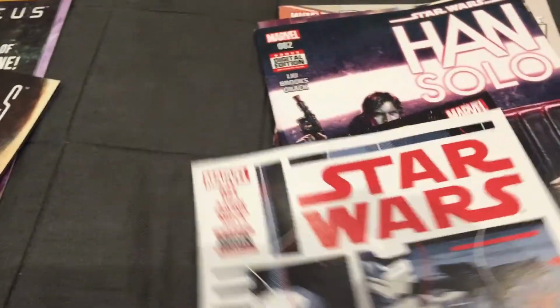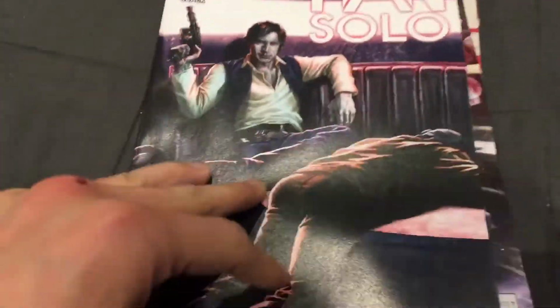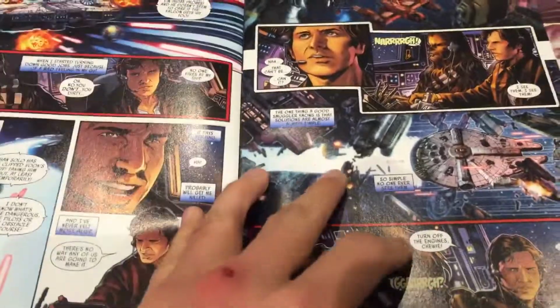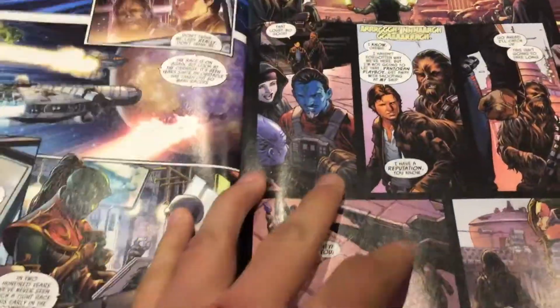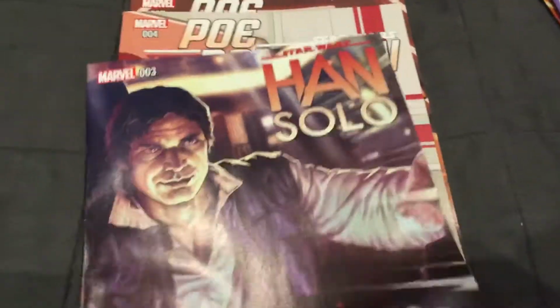Then we've got Han Solo. It's not bad. I'm not a big Han Solo fan, to be honest with you. I think Harrison Ford really damaged the character for me. Just the amount of crap he talked about the franchise really put me off Han Solo, which is a shame because he's going to appear in Rogue One, which looks like a really good movie.